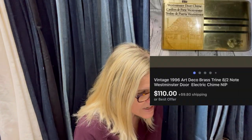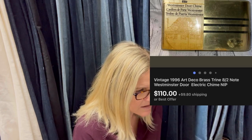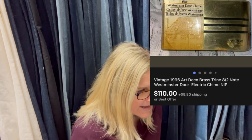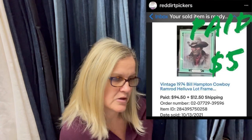This is a vintage 1996 Art Deco brass Trine 8x2 note Westminster door electronic. Oh, I'm sorry, electric chime. I still don't know what it is. Is it like, if you ring the doorbell, is it like a chime? I don't know. This is what it looks like. Do you guys know?